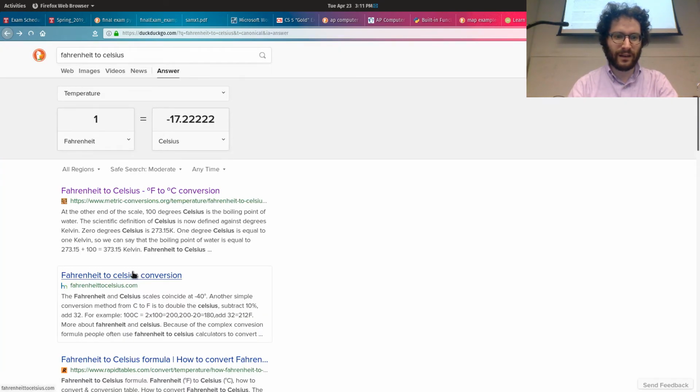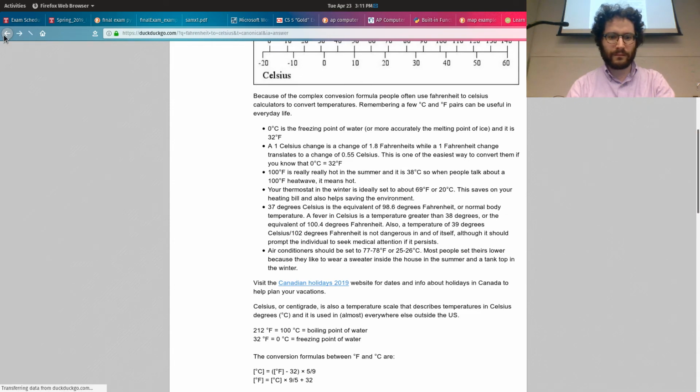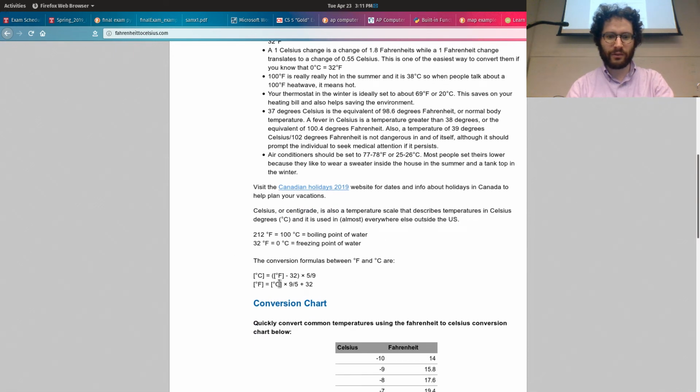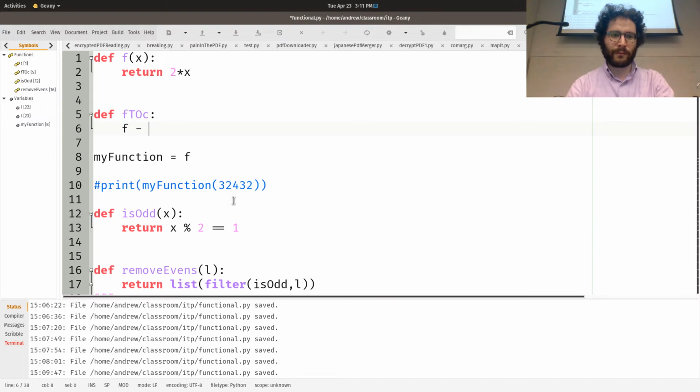Fahrenheit to Celsius, come on. Fahrenheit is equal to Celsius times 9/5 plus 32, so Celsius is equal to F minus 32 times 5/9. Okay. So say we want to convert some number from Fahrenheit to Celsius. We would return F minus 32 times 5 divided by 9.